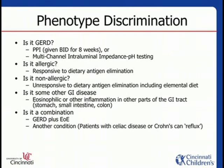Is it some other GI disease? Is it Crohn's disease? Is it celiac disease? Is it eosinophilic gastroenteritis? And as Dr. Markowitz said, the discrimination of those is really fairly simple, because at the time of endoscopy, we're biopsying the stomach and small intestine, which allows us to determine whether there's evidence for any other inflammatory condition that could be present.